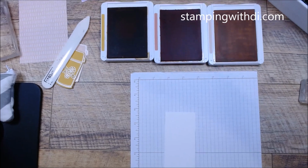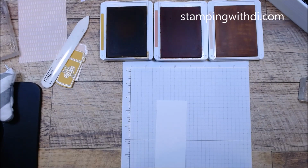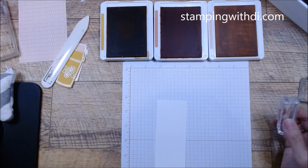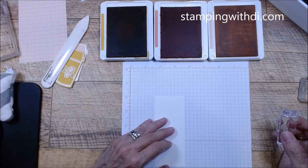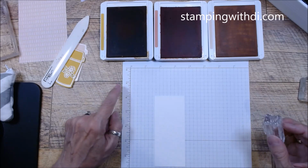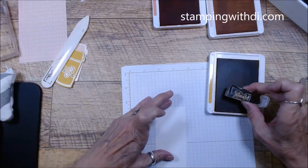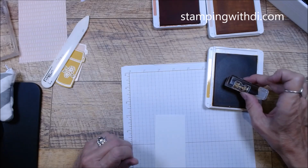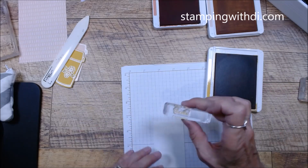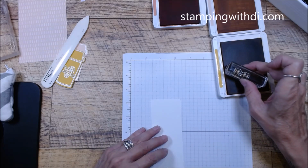Now if you're just stamping alone, it's probably not a big deal. If you're stamping with a couple people, you probably don't want to do this, just because you're just asking for trouble, man. Okay, so I'm going to first do crushed curry. So we're just going to go crushed curry. And I'm just going to stamp thanks, thanks, thanks, just all over my white piece.